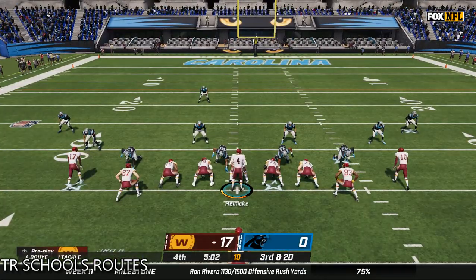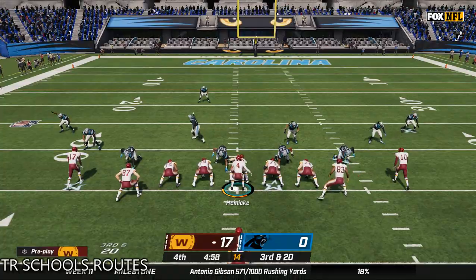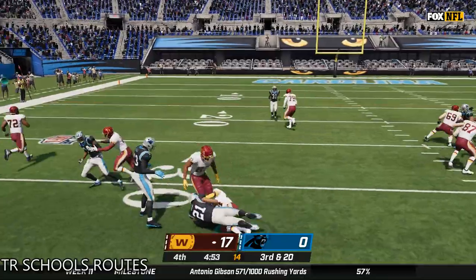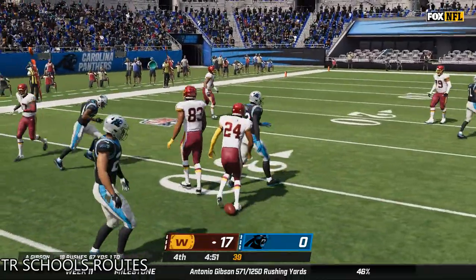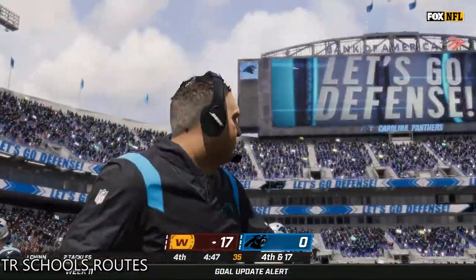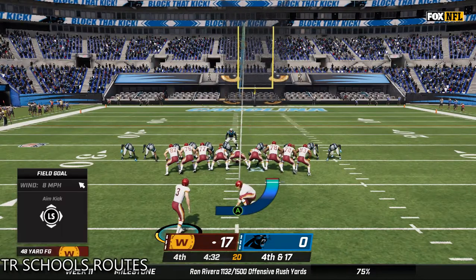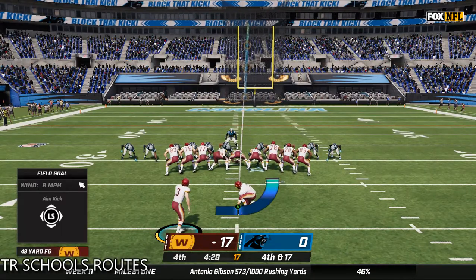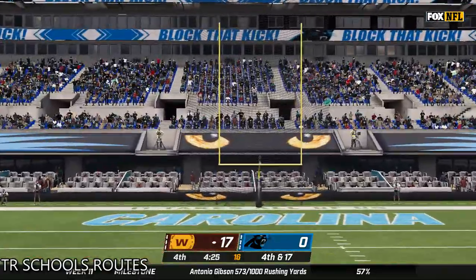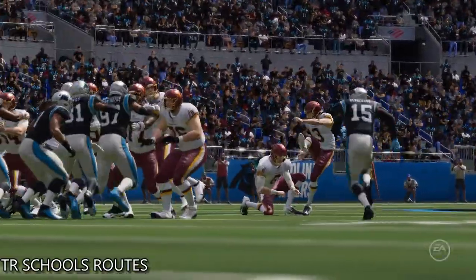Washington on 3rd down. Can't be any better than a perfect 6 for 6. This will be 3rd and a mile. Gibson again. And he'll get this down to about the 30, 31-yard line. Just a gain of 2 there, and it's going to bring up a 4th down. His kick is good. And the lead now increases to 20-0.